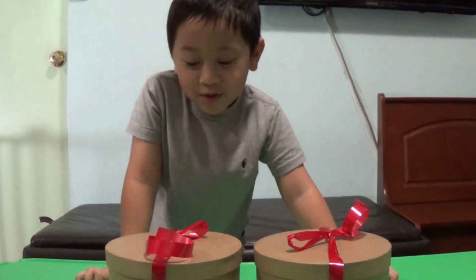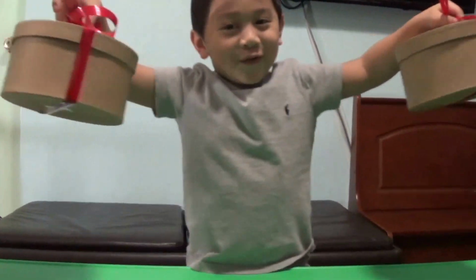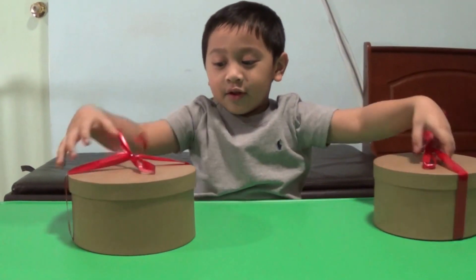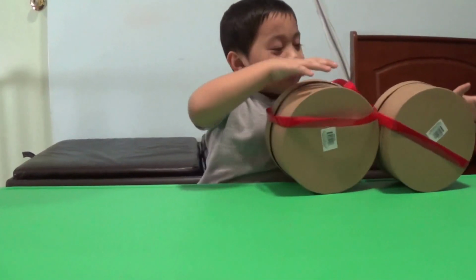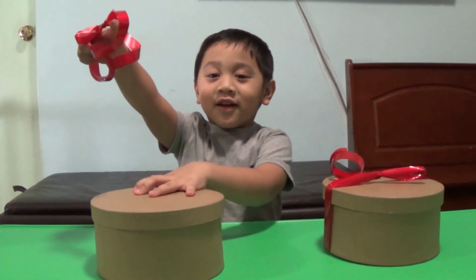What are we opening? Mystery box. Mystery box surprise. Okay, so you have two there. What's the shape of your boxes? Circle. Can you show the kids the circle shape? There you go. Good job. And what's the color of the ribbon? Red. Oh, it came off.